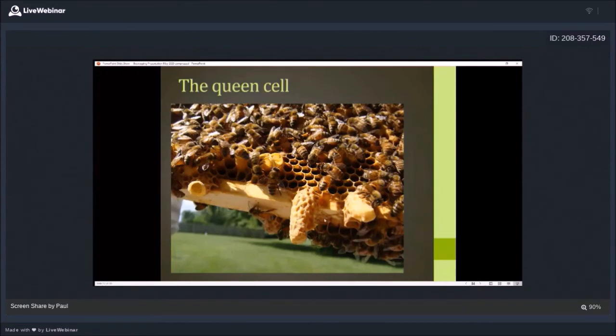Basically, the only difference between a queen and a worker bee is that the queen is fed a much higher percentage of royal jelly, and royal jelly is a substance secreted by the worker bees. It's a very protein-rich food, and it triggers a certain internal response within the bees, which means they develop in a different way. So it's quite fascinating how that works. But effectively, a queen bee is no different genetically from a worker bee. She's just been given a different type of food, which has meant that she's developed in a different way.